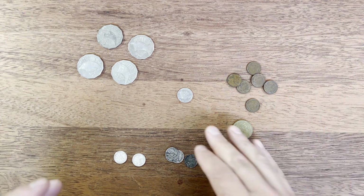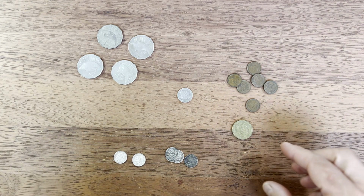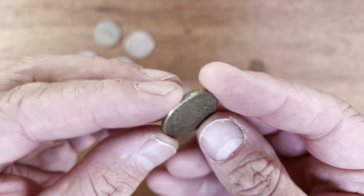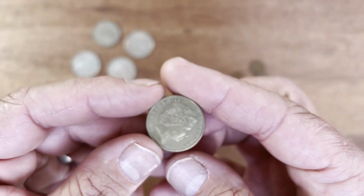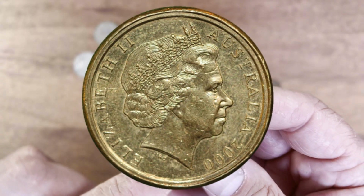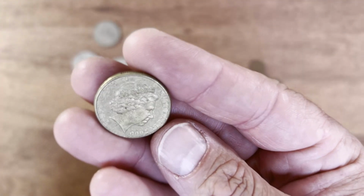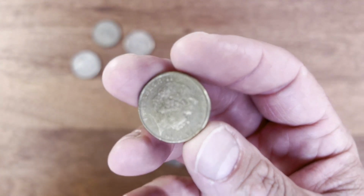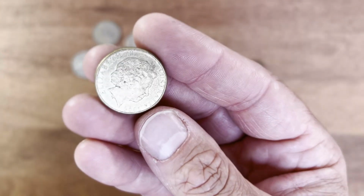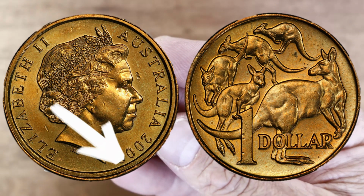Coming in at number 2, we have what is known as the Mule coin. So the $1 2000 coin here. So this is the 2000 coin, but this is not a Mule coin. So this is the $1 Mule. What they did is they actually struck the back with the Queen obverse with a 10-cent die instead of the $1 die, which is obviously 1.4 millimeters slightly smaller. So this gives you kind of a double rim effect around the outside. So it gives you a slight little double rim kind of thing.